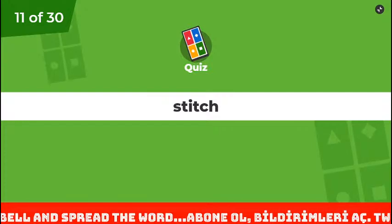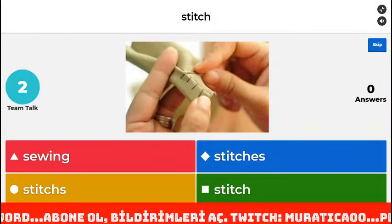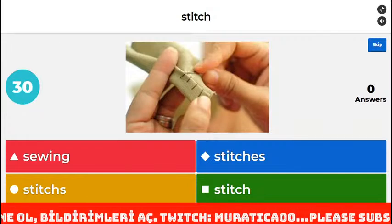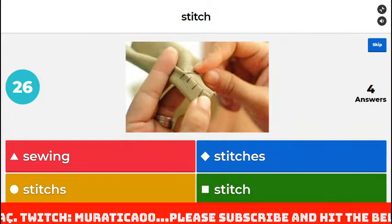Stitch. Stitch'in çoğul hali nedir? Acaba son harflerine baksak mı? Is it sewing? Is it stitches? Is it stitched? Or stitch?